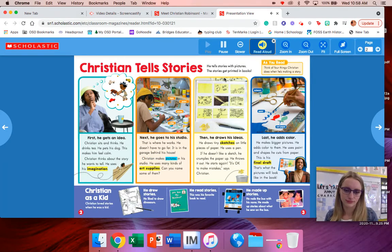Christian makes pictures in his studio. He uses many kinds of art supplies. Can you name some of them? Paper, tape, paint, brushes, water, roller.